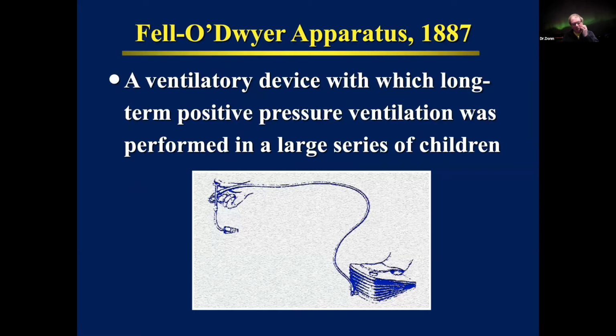And this device was automated a few years later. The Fell-Dwyer apparatus was a ventilatory device in which long-term positive pressure could be performed, and was done so in a large series of children, using a foot pedal to control the bellows and having one's hands free to manipulate and care for the airway.